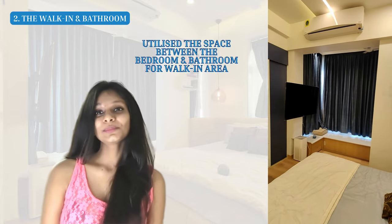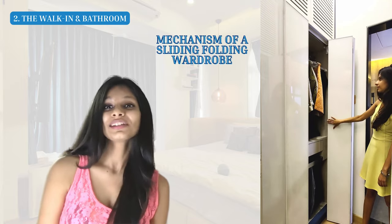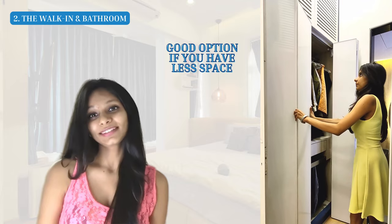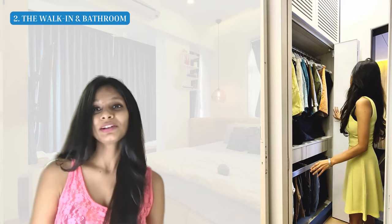Now looking at the bedroom layout, there was not much space for the wardrobe and the client really wanted a walk-in area. So we utilized the space between the bedroom and the bathroom to give a cute walk-in unit. Even though this was a mini passage between the two, we've made the maximum use of it. We could not have space to have those simple openable wardrobe shutters, so instead we used the mechanism of a sliding folding wardrobe. Now this is really good if you have less space. It really helps to fold that shutter and open it so you get maximum usage of actually opening that wardrobe and removing out your clothes.